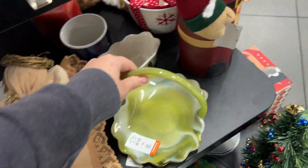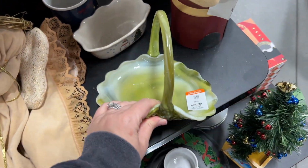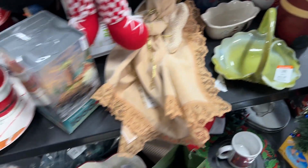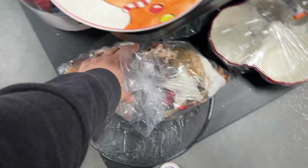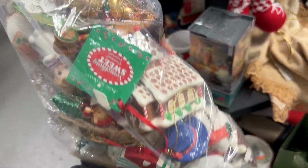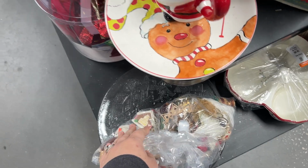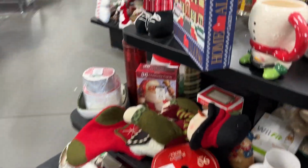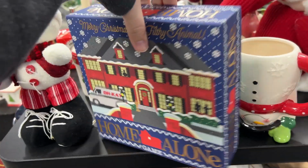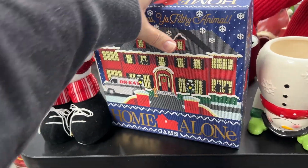Our day at the antique mall. $24.99 for this basket. I wasn't expecting a miracle here. We were just in the neighborhood. So, I do like these though, the bags of ornaments. Unfortunately, they're broke most times. Oh look, Home Alone puzzle. That's cool. I love that movie.